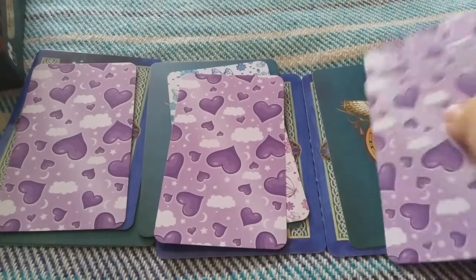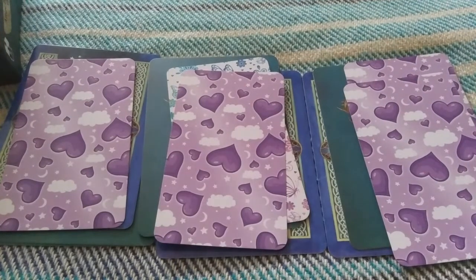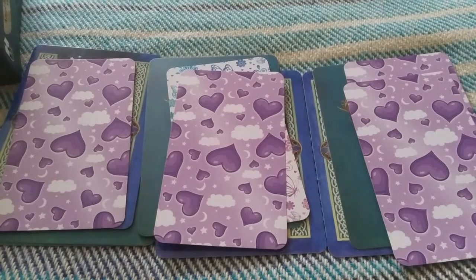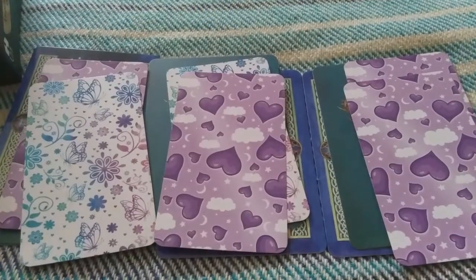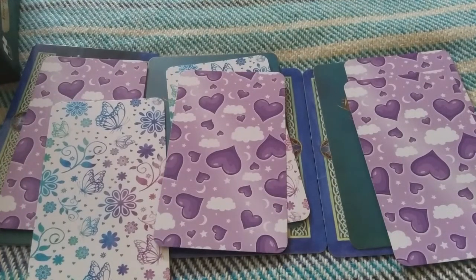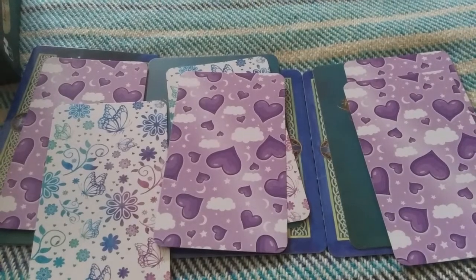Alright, since these got 2 cards, I'm going to ask for another one for group 1. What will help or hinder the collective of group 1? Okay, actually this one wants to come out. Alright, let's just see what kind of messages your heart wants to express.